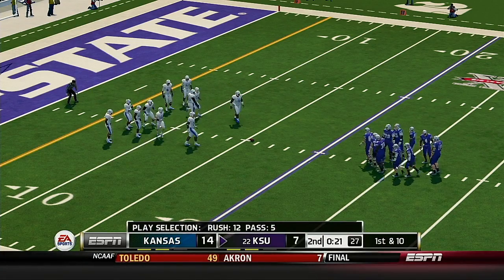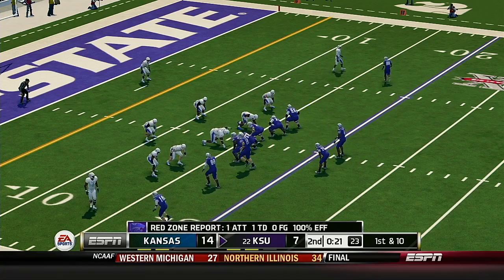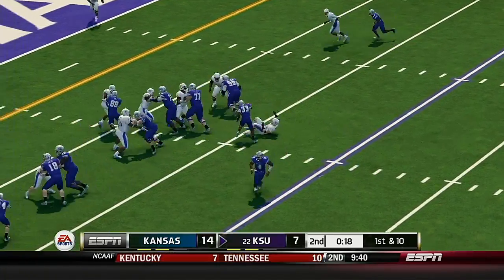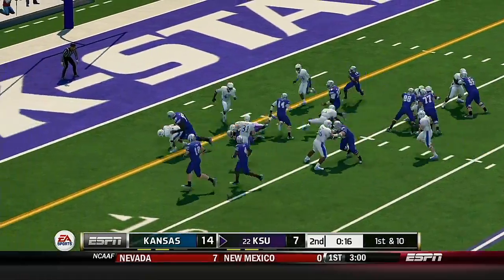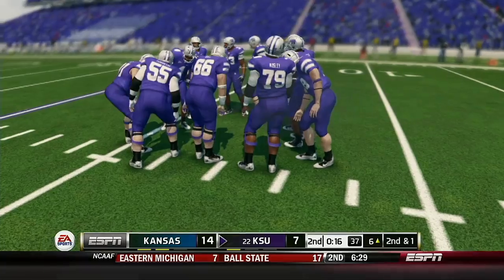Now it's first and 10 with the defense trying to regroup after giving up the big pass. His way out to about the 6. The Wildcats use their second timeout.